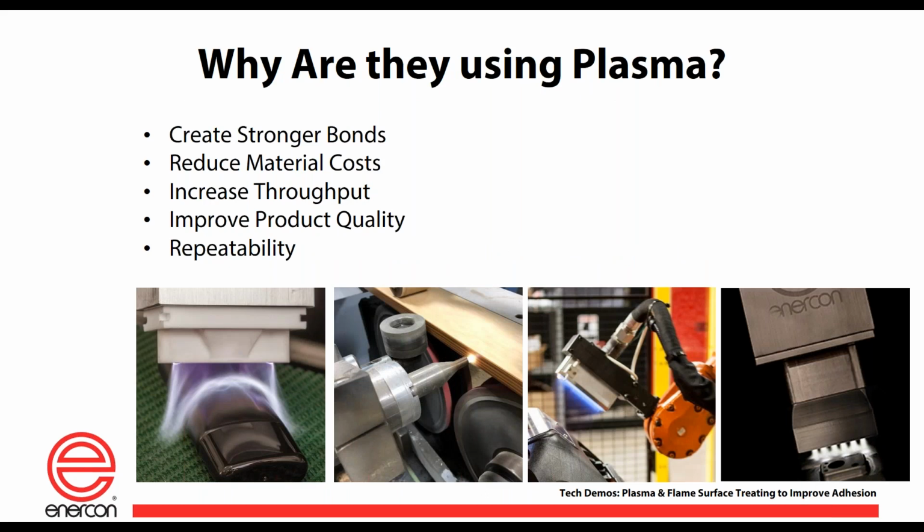So why are they using plasma? We can create stronger bonds. We can reduce the material cost. Sometimes that might be in reduction of waste. It might also be in reduction of inks and adhesives, because it usually takes less once you've got a good surface in order to get that good bond that we're looking for. These things increase throughput. Our process compared to others that we've mentioned, like hand prep, is generally faster. So we can increase your productivity. And also, it's a very repeatable process. If the material's coming in and it's consistently coming in, it's going to leave our system very consistent as well. And this improves overall product quality. So those are the reasons that people are switching away from older methods to more modern plasma flame type treating methods.